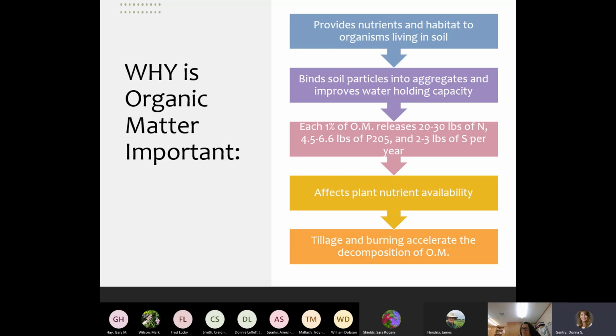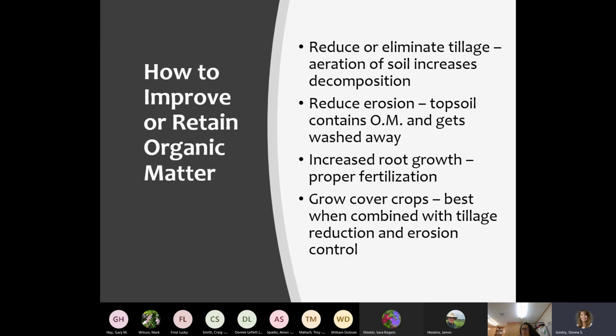Each 1% of organic matter can release up to 20 to 30 pounds of nitrogen, 4.5 to 6.5 pounds of phosphorus, and 2 to 3 pounds of sulfur per year. So they are contributing nutrients to the soil. It affects plant nutrient availability, and tillage and burning accelerate the decomposition of organic matter. So again, some of these conventional practices of the tillage, the cultivation, as well as burning residue can accelerate that, and your organic matter content can actually go down.